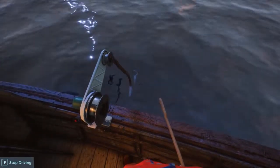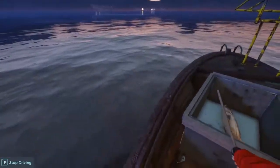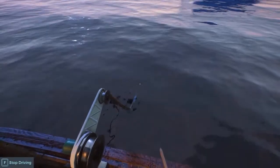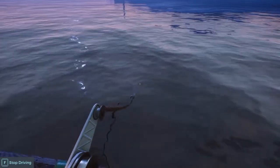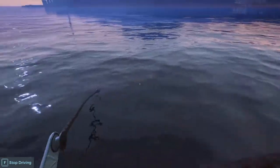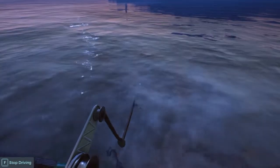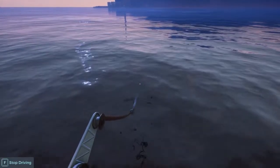Snag the line now. Brilliant! Oh dear. Oh god. Come on, need some perfects. There we go, that's better. Where's me red fish? Oh dear. This wasn't a particularly hot population of redfish here, so I wasn't expecting a cornucopia of fishes.